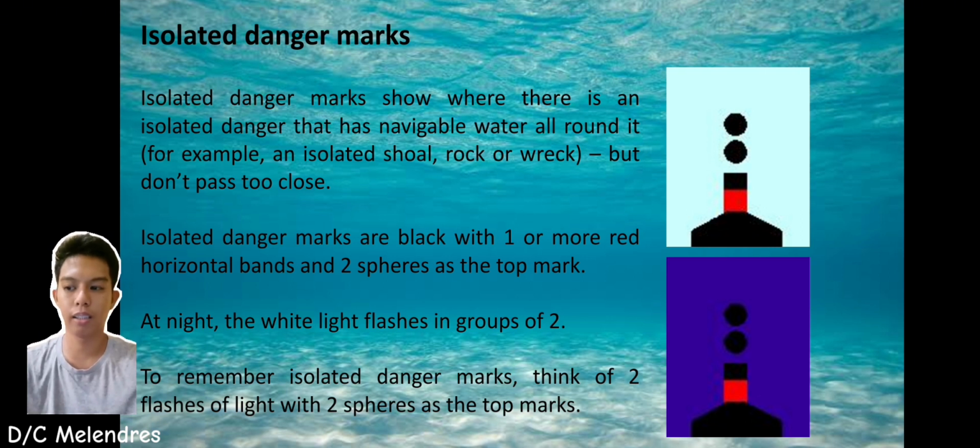At night, the white light flashes in groups of two. To remember isolated danger marks, think of two flashes of light with two spheres as the top mark.